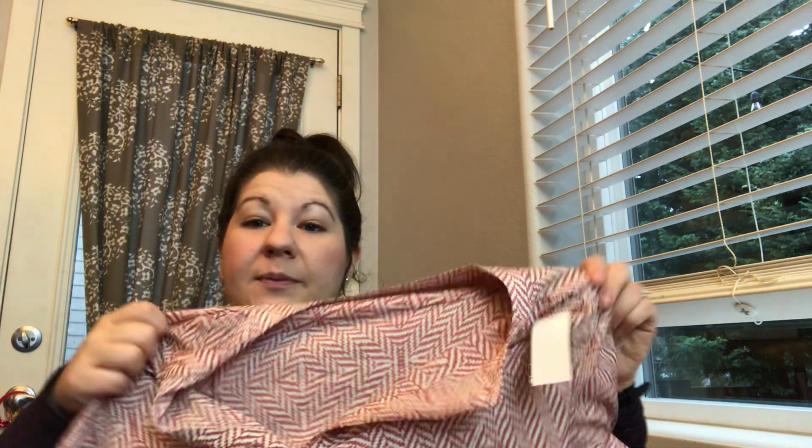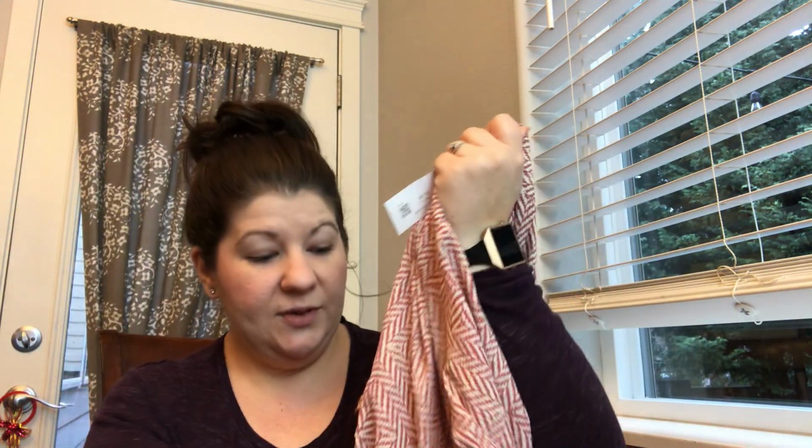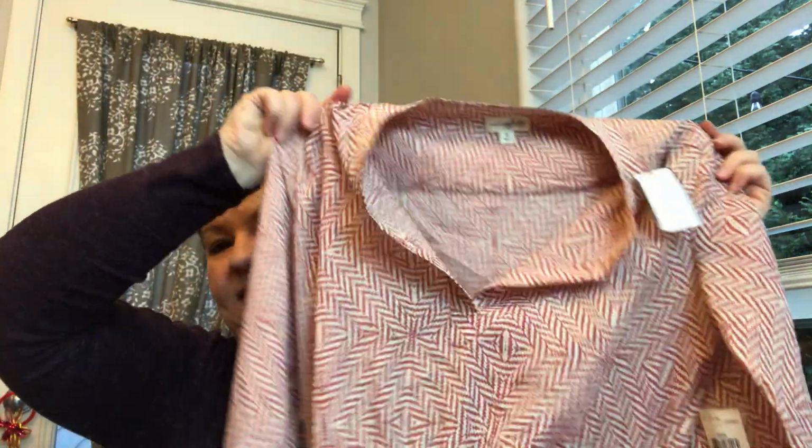Okay, I wouldn't normally pick up this brand. It's Mason Jewels. I believe that this is a Nordstrom house brand, but it is new with tags. Am I right on that with Nordstrom? No, it's not. This is a Macy's tag. I feel like I've seen it in Nordstrom, but I could be super, super wrong on that. Obviously, this is a Macy's tag, but the MSRP on it is $79.50. And anything new with tags is always worth buying at the bins.